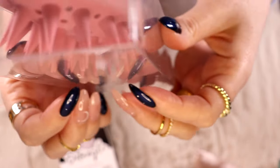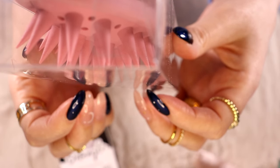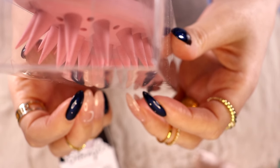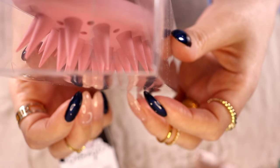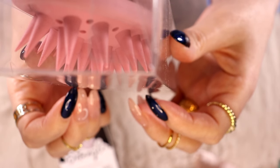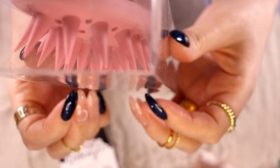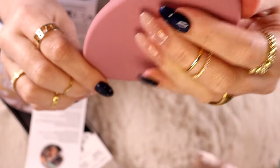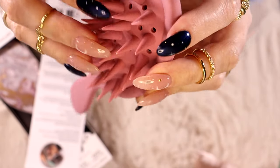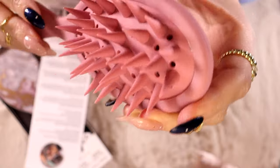Okay, UK scalp brush. The brush is ideal for hair care in wet hair with shampoo, as well as hair treatment. The ergonomic shape enables a good grip as well as increased well-being and a deep cleansing effect. Okay, so this part is not silicone, it's obviously a harder plastic, but it has a soft silicony coating on it. Oh wow, that's cool, that sounds great.